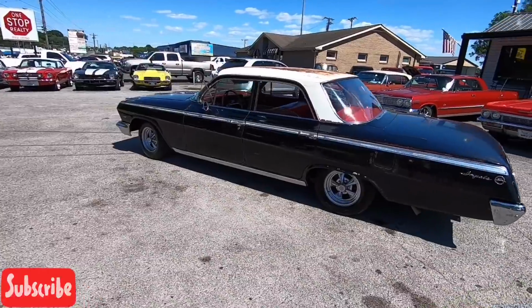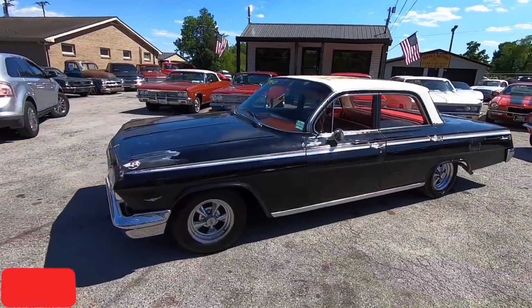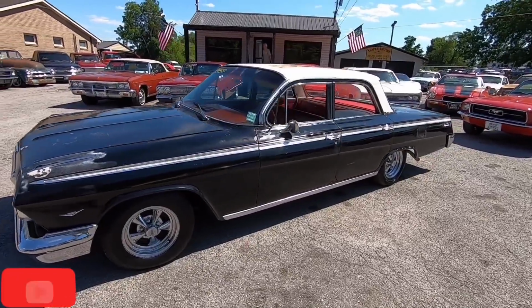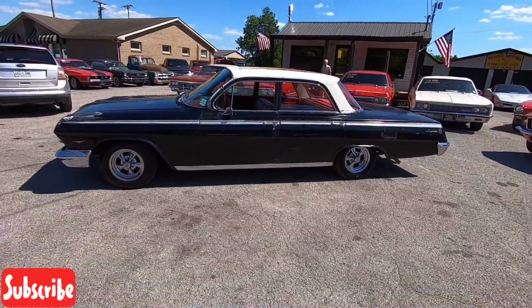This is Nick up here at Maple Motors in Hendersonville, Tennessee, and today we're going to be doing a little walk around on a 1962 four-door Impala. It does have a 327 under the hood. It's a date code correct motor. We're going to be doing this in a test drive.